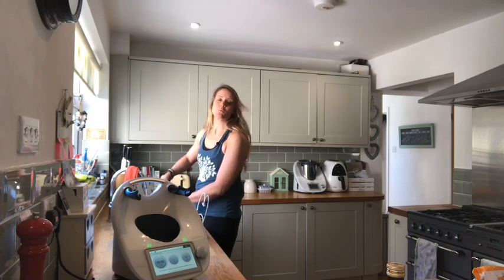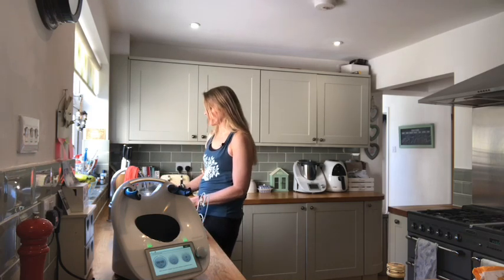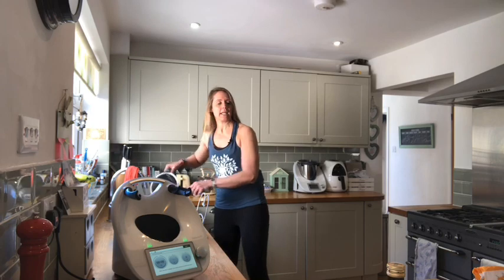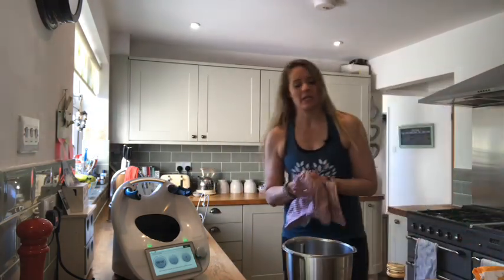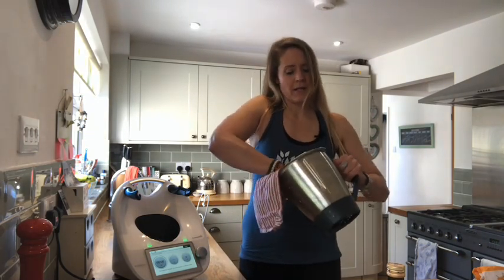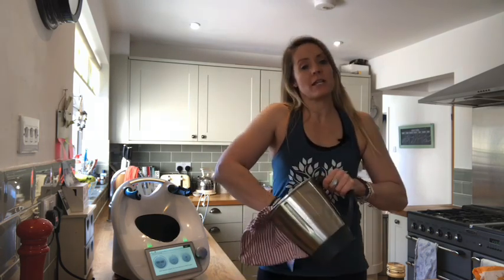So all you have to do is put some water in, and if you want to, a tiny dot of washing up liquid, and then you basically put it back on the Thermomix, select the pre-clean option, and then it will determine how long is required for it to be cleaned for. So that's quite incredible. But the other option, as you can see, is just to give it a rinse and start again.